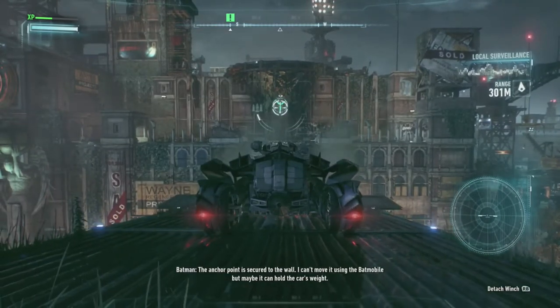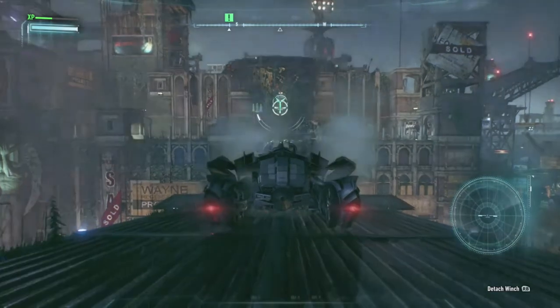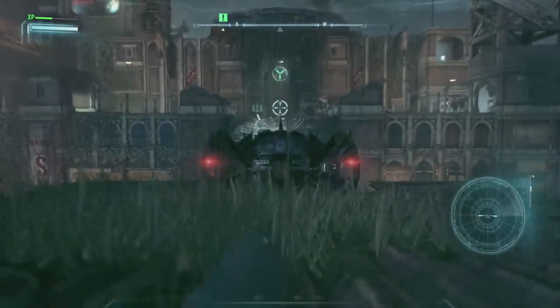Secured to the wall. I can't move it using the Batmobile, but maybe it can hold the car's weight. Don't tell me twice.